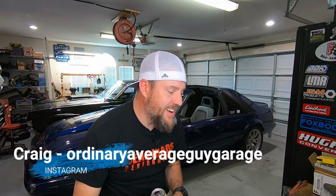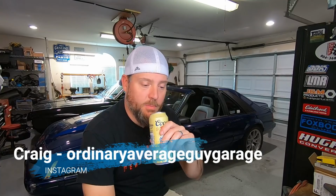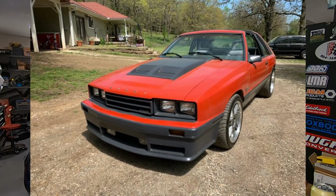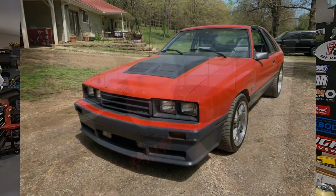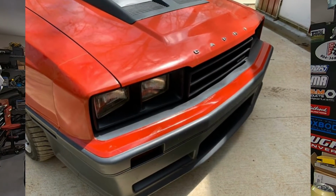Next, the Ordinary Average Guy's Garage. He is from Instagram. Also sent me this picture of his 1986 Capri. He says it's been a long project and used many of the How to Do It videos to help him through it. Thanks for all the help, especially on the T-Top videos. You are very welcome, average ordinary car guy.